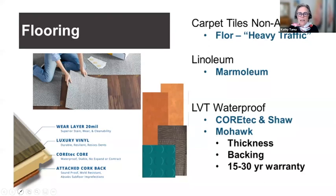So this is what I like to recommend, is to use a Cortec product. You can find those in your local flooring stores. And the reason I like it, it has anywhere between a 15 to 30-year warranty. It's waterproof. It has a very thick wear layer, and it has a backing that helps with acoustics. And it's mold resistant. So if you're going to Home Depot and stuff, take a look. One's going to be very thin and another one's going to be a little thicker. So Cortec is a very good product.